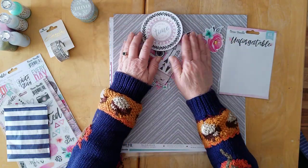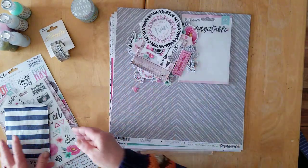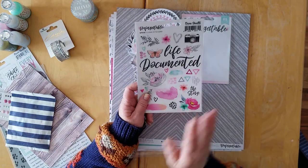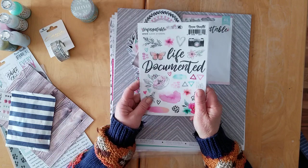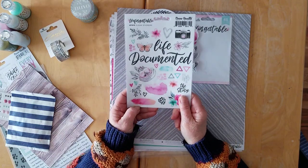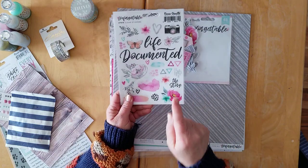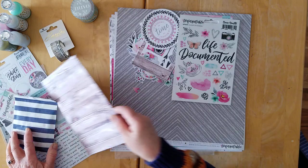So the full ephemera pack here, which I love. Christina always sends me a little bit of a challenge. So clear stickers, you know, clear stickers are hard for me. I don't know, I might cheat and put them on white cardstock and fussy cut, but maybe I'll try. Maybe I'll try and use them as clear stickers.